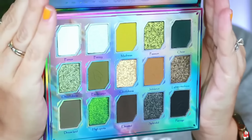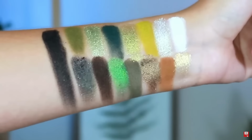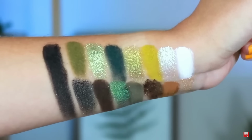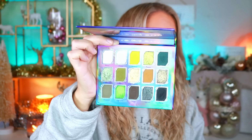It's the color story. I can't help it. There's something about this color story that I'm just like, I love a good green, grungy, olive, earthy tone palette. And I think it's just because I could do so much with it. I can create colorful looks with it, or I could do everyday neutral looks with it. And I just simply love this palette.